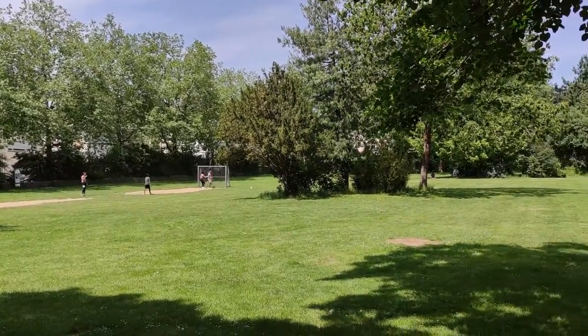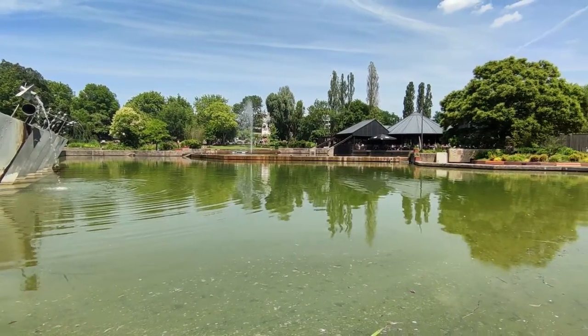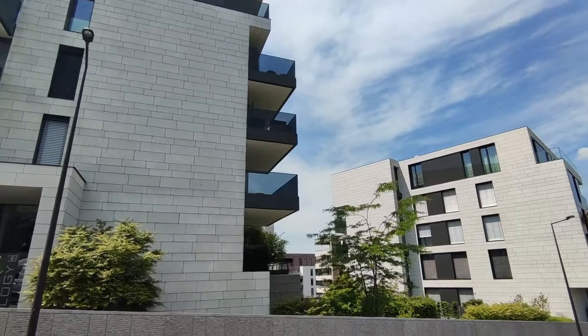In this park, you can find a lot of playgrounds, even a doggy park is right next to it, and all the high schools are also clustered within this area. It is a very desirable location to rent and buy in.